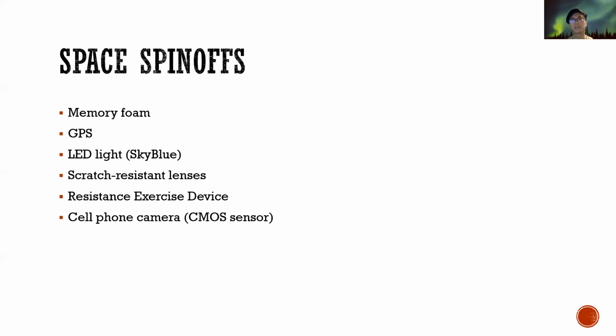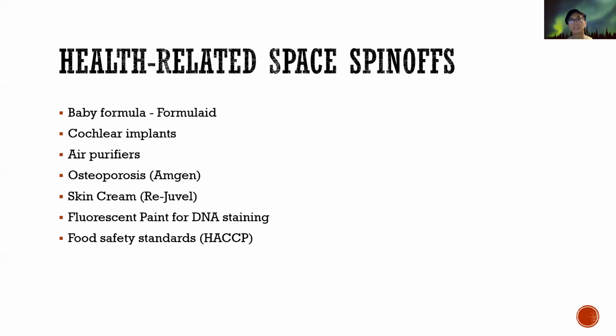NASA originally designed ways to protect astronaut helmet visors from scratches, but now it is also in consumer sunglasses and for ski goggles. The CMOS image sensor was made for cameras on interplanetary missions, but now it's also in your cell phones and also used in medical imaging. So it can also be used to benefit humanity in healthcare.